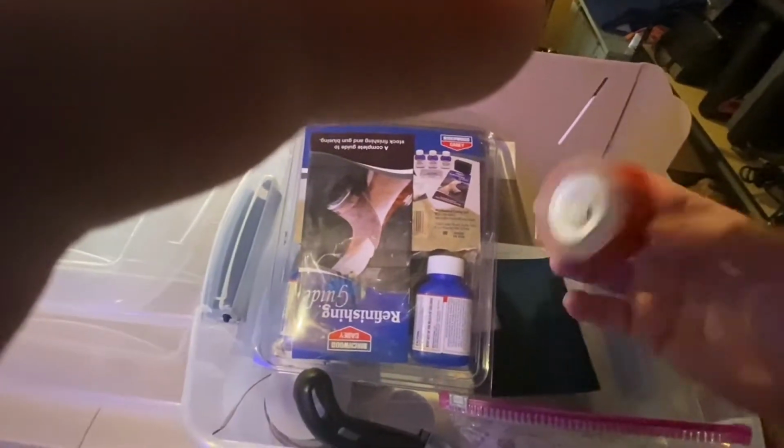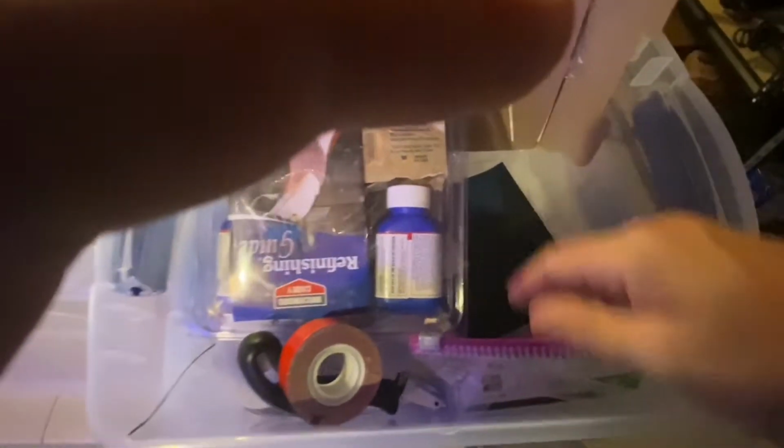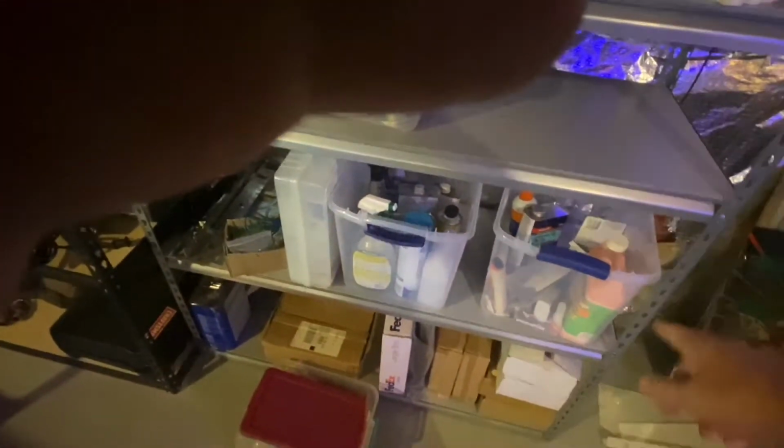Two-sided tape for side rails and everything. I just try to keep things organized by task. Most of the stuff I don't come back to unless I'm actually doing a cabinet refinish or something like that. So it's a little easier to remember where this stuff is if I organize it by task. Cleaning stuff, some stripping materials.